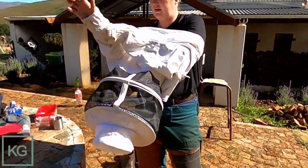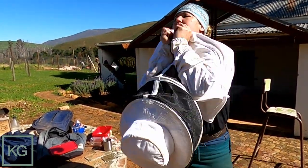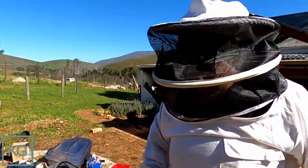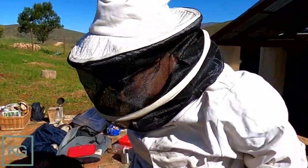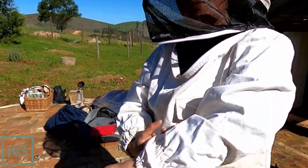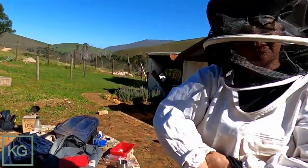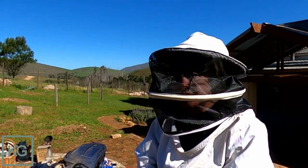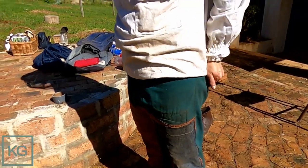Okay. We are getting suited up. So we're going to go check out one of your hives with a super on it. A full hive. Oh, it's tight. I think I bought it a bit small. I tried to buy the cheaper one, and the bigger it gets, the more expensive it gets.